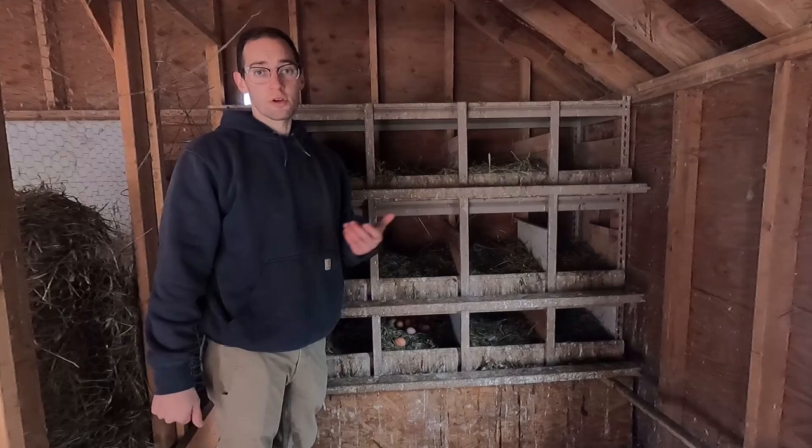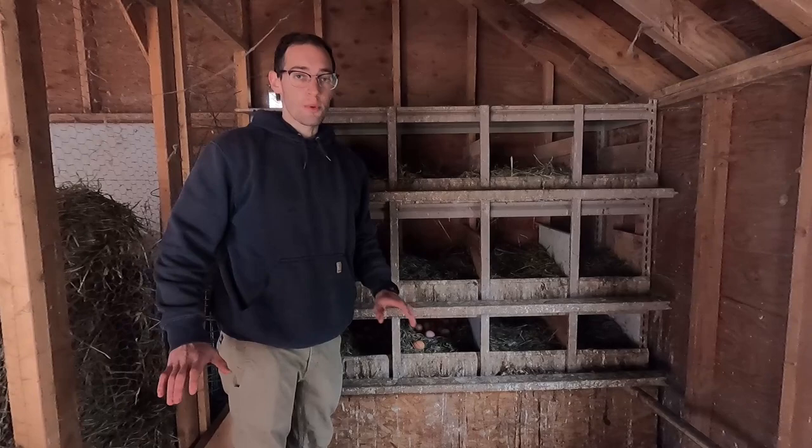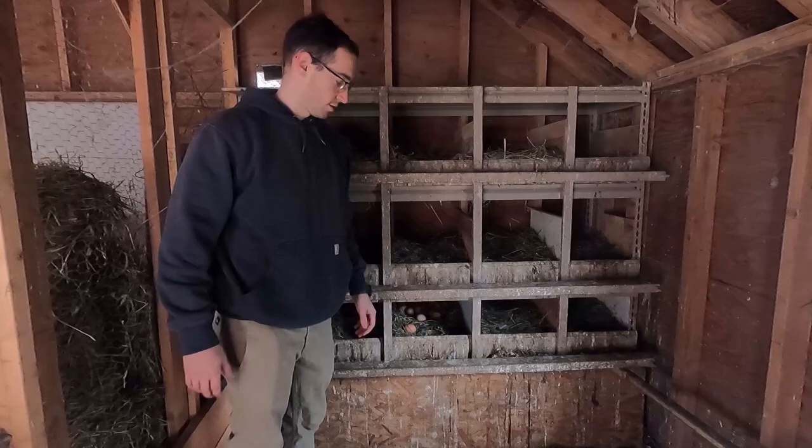Anything after today, after I collect any eggs here, I will discard. I will not be eating them. I won't be giving them away. These eggs are essentially contaminated as far as I'm concerned. So I just wanted to drive home that point. And yeah, let's collect some eggs.